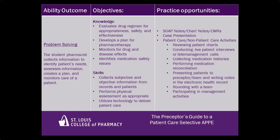Rotation activities that could be done to have the student demonstrate their problem-solving abilities and achieve the objectives of the rotation are listed on the slide. They can include things like reviewing patient charts or conducting patient interviews or telemanagement calls, doing medication histories or medication reconciliations, presenting patients to the preceptor or team, writing notes in the electronic health record, rounding, and participating in management activities. They will also be doing SOAP notes, which would be a good practice opportunity. And there will be assignments that can help the students achieve this ability.